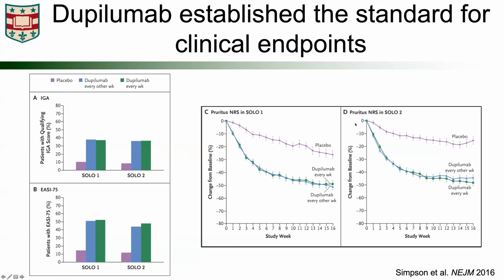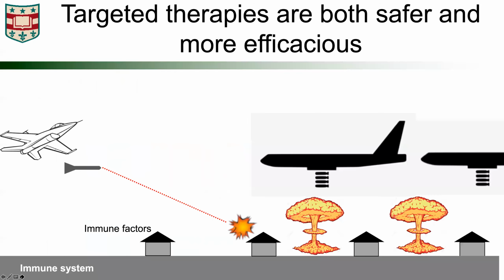But also secondary endpoints came to be appreciated as very important in atopic dermatitis, such as the pruritus numerical rating scale, itch score, and the reductions in the pruritus level have become essentially a gold standard readout for the value of a new therapeutic in atopic dermatitis. And Dupilumab has really paved the way in terms of our understanding here.